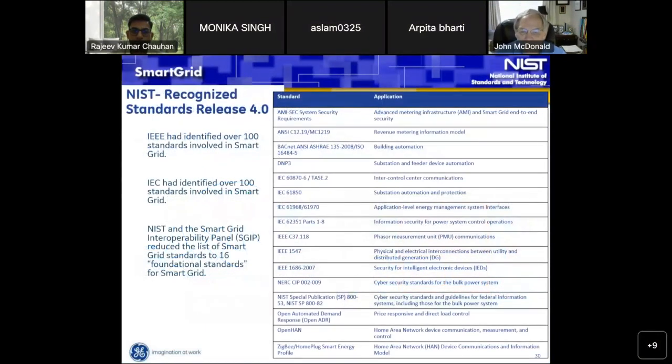But the real challenge for us in the industry was that IEEE had identified over 100 standards involved in smart grid, and the IEC had identified over 100 standards involved in smart grid. So IEEE 100 standards, IEC 100 of their standards. And what we did was, I was chairman of a board for NIST, the National Institute of Standards and Technology. And we knew that we had to narrow that list down to a smaller, more manageable group of standards. So we reduced it down to 16 foundational standards for smart grid.